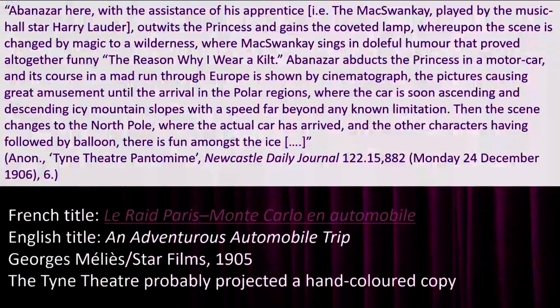its course in a mad run through Europe is shown by cinematograph, the pictures causing great amusement until the arrival in the polar regions. The car is soon ascending and descending icy mountain slopes, and so on.